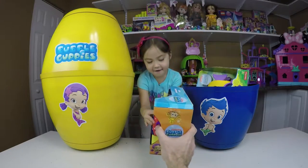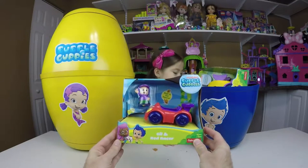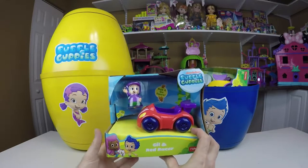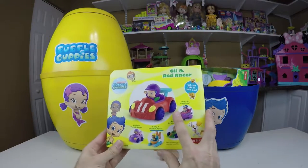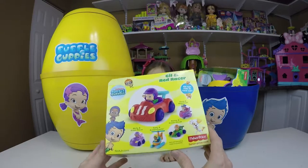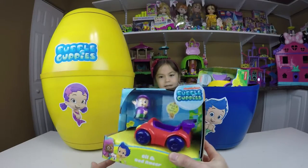Oh, what's this first thing you pulled out? Bubble Guppy claw. Wow, it's Gil and Red Racer. Look at Gil. He looks awesome. He's just chilling in here. Oh, and look, he can race the race car. And it has all these other ones you can collect. Nickelodeon's Bubble Guppies. And this toy is made by Fisher-Price. Cool.